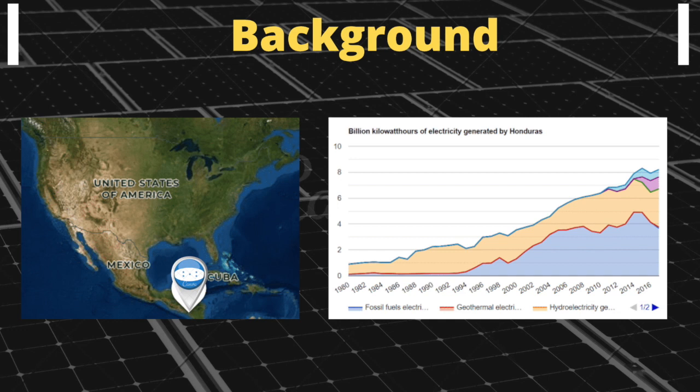The current energy sources used in Honduras can be seen in the graph on the right, and this graph explains that in the last 5 years, the electricity generated in Honduras, measured in billion kilowatt hours per year, 4.33 of those are from fossil fuels, including coal, natural gas, and oil, 0.51 from wind, 0.44 from solar installations, 2.57 from hydro. There are 0 nuclear power plants and 0.02 from geothermal sources.